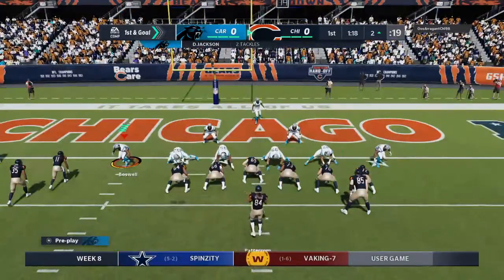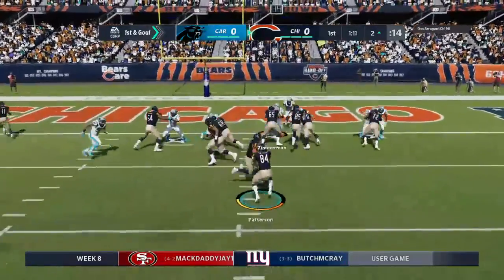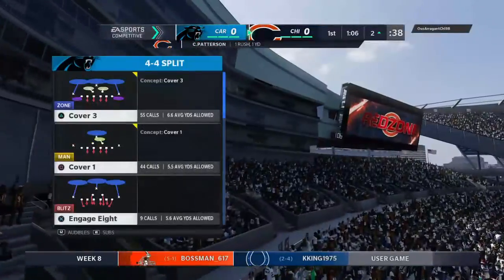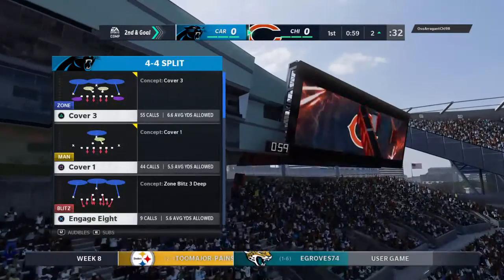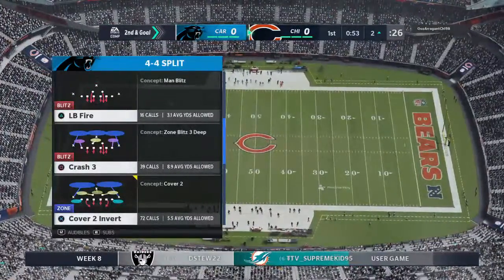From the 2, here's 1st and goal. And the D not yielding much there. He's only going to get a yard to about the 2. He gets it halfway there with that run. I think you play up-tempo, get right back on the line of scrimmage, and hammer at him again. 2nd and goal at the 2-yard line.